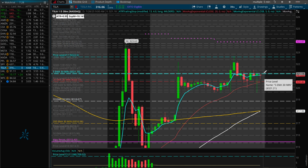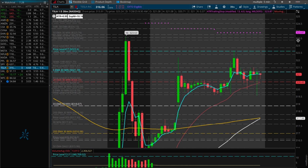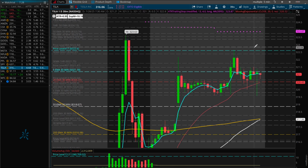Now, back to the upside, we would definitely need to clear this 321.47. We've tested that area a few times, right? Now, breaking that brings us back to this area, 321.75. Again here at 322.37, 322.60, 322.84. So this 322 area could be a strong area of resistance for Tesla. There's a few layers, let's say that, right?